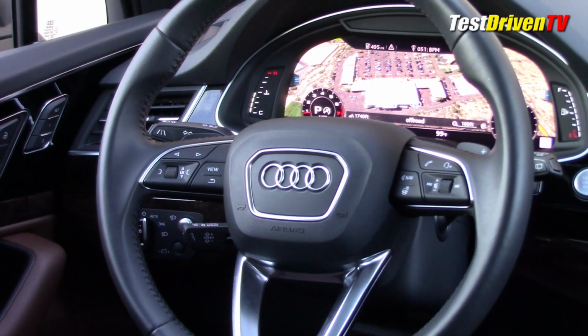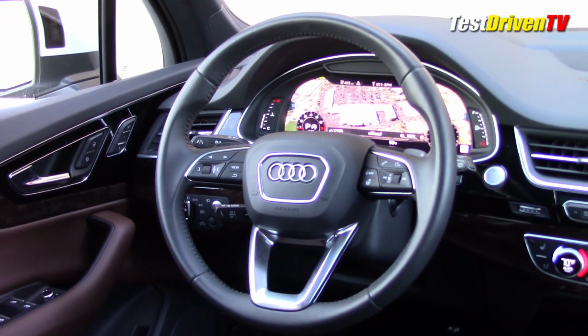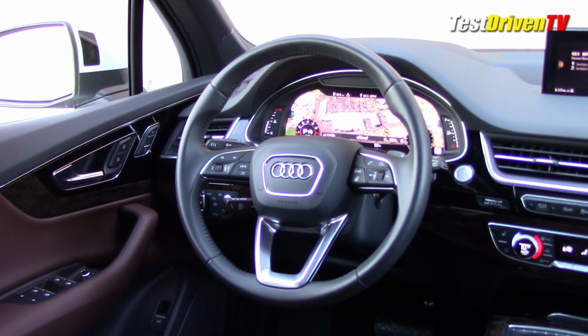The seat has a good range of adjustment. Small people in our office as well as me. I'm about 5'9", no problem finding what I want. Power tilt and telescoping steering wheel.